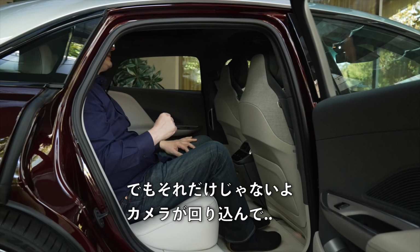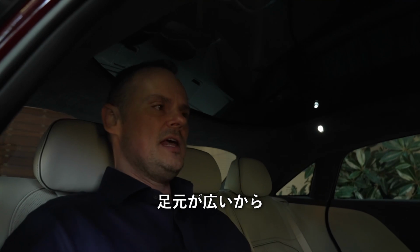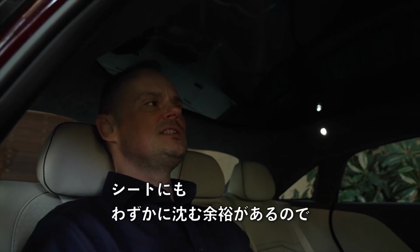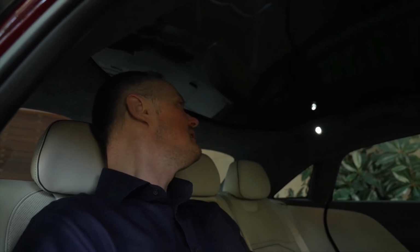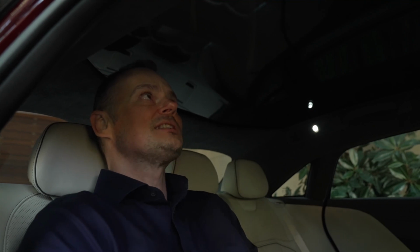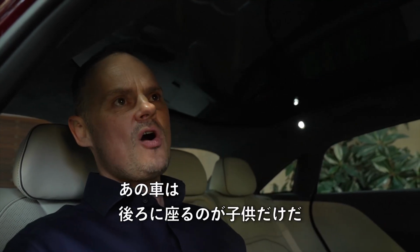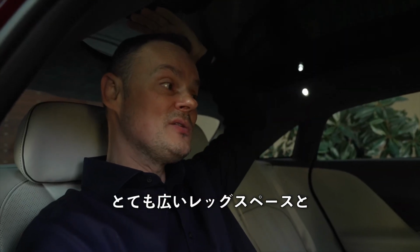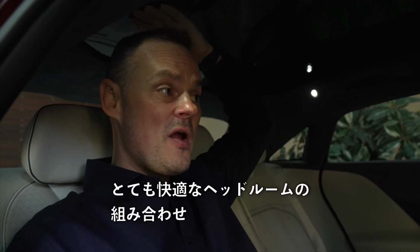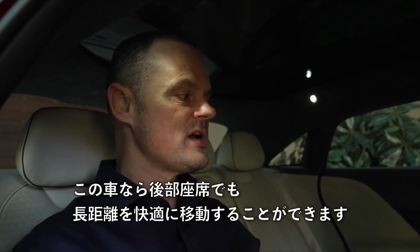But not only that, if the camera comes round and you have a look at my head, because I have all of this leg room, I'm free to sink down into that seat slightly. And really pleasingly, despite that coupe line, look at my head, I have space. I don't know if you've checked out Thomas's video for the EQS, please do. I just have to believe that that car was designed really thinking that only children were ever going to sit in the back of it. A combination of massive amounts of leg space and very comfortable headroom mean that I could travel a long way in the back of this in really, really good comfort.